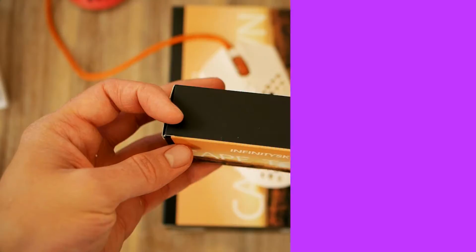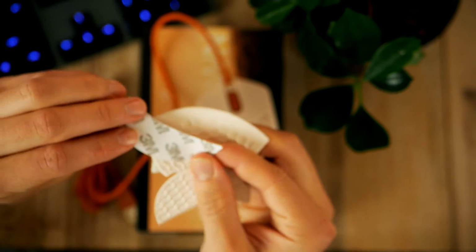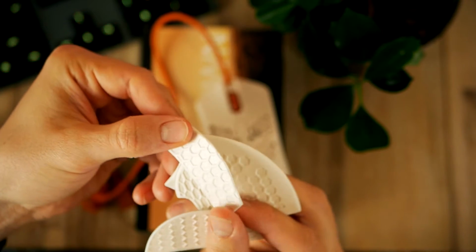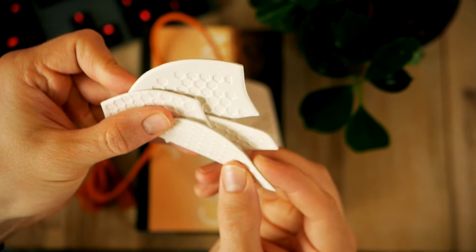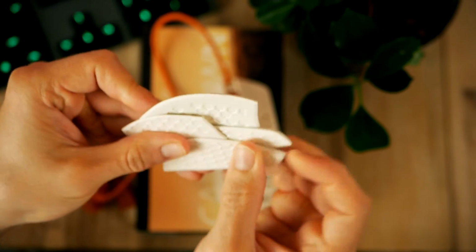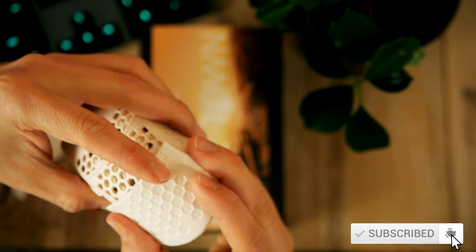This is something that I've never seen before. It's called the Infinity Skin. It's sort of cutouts and foam composites, and you can apply this on the body of the mouse, and it gives you not just a better grip, it also adds more size, but yeah, it also adds a bit more weight. The Infinity Skin sounds very cool, but essentially it's stickers that you put on the body of the mouse to give it a bit more body size and make it heavier.